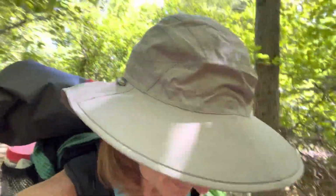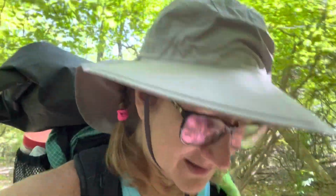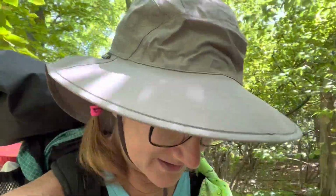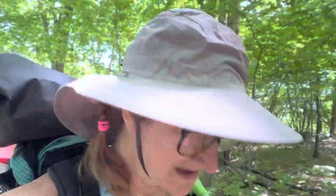You may notice that I'm wearing a new hat. If you remember the hat that I had on the John Muir Trail, the one problem I had with it was that the back sometimes knocked into my backpack, and I had to sort of tuck the back brim under a little bit to keep it from doing that. So this hat has a back area that hangs down. It's not so much a brim, but more of a piece of cloth that hangs down in the back. So I'm giving this a try. So far it seems fine. We'll see how I like it compared to my other hat.